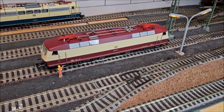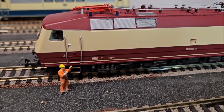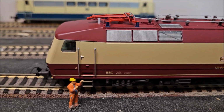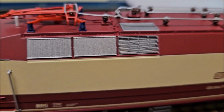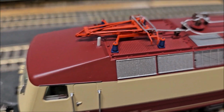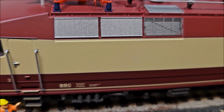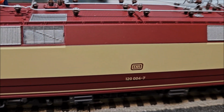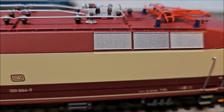So let's have a look at the engine. It's pretty nice. So here it is, guys. Here's the Class 120 from Piko. I really think they've done a really good job. When you look here at these vents, very detailed. The roof, very detailed. The paint lines, just immaculate. So detailed and so fine, so well done.